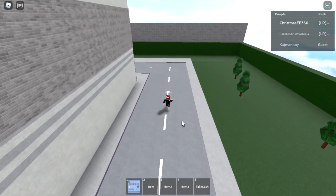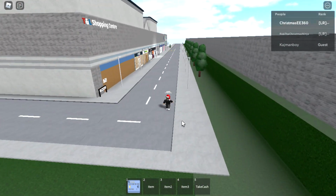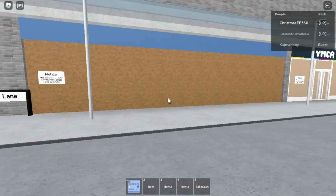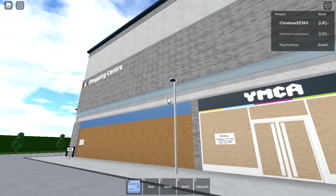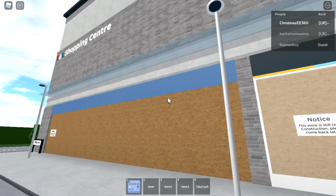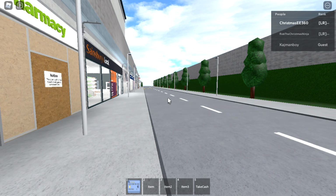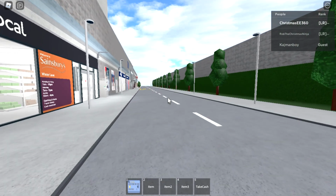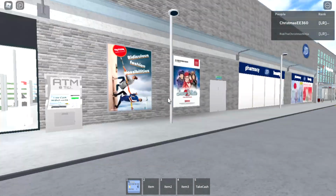So yeah, you've probably already seen it. This was not here last time. So yeah, all these shops. Is that gonna be an entrance to Odeon seeing as it's blue? I'm not too sure. Maybe, I'm not too sure. Got rid of the big Odeon sign on the side there.